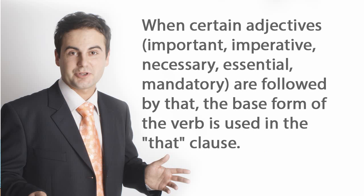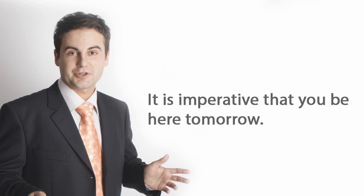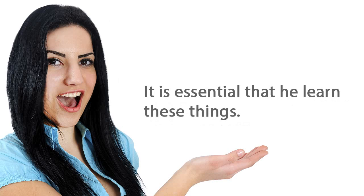When certain adjectives (important, imperative, necessary, essential) are followed by "that," the base form of the verb is used in the that clause. It is important that you arrive on time. It is imperative that you be here tomorrow. It is essential that he learn these things.